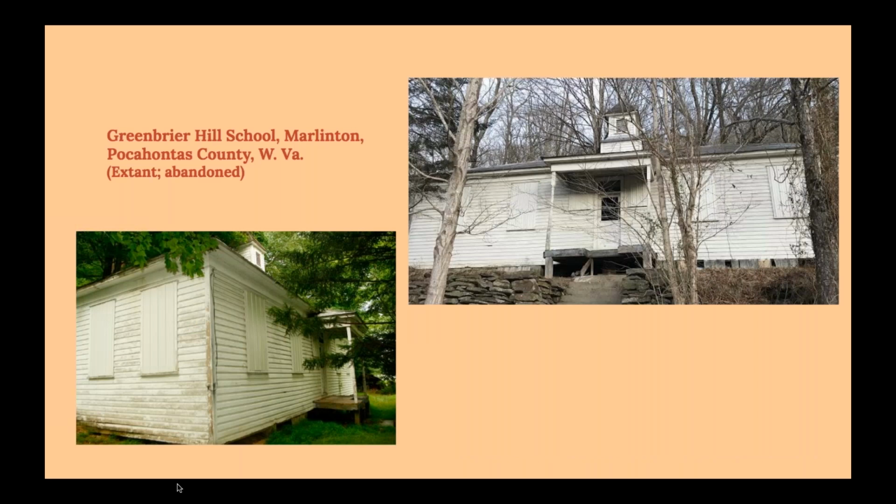This was a school actually that Jamie and I had the opportunity to visit. It's known as the Greenbrier Hill School in Marlinton in Pocahontas County. Although the building does suffer from some water and structural damage, the interior integrity is still sound and fairly good. However, like many others, the building remains vacated and has been abandoned for several years. Next slide, please.